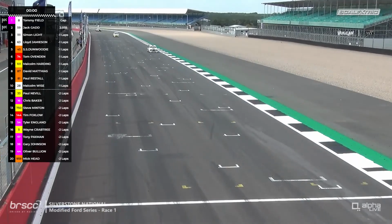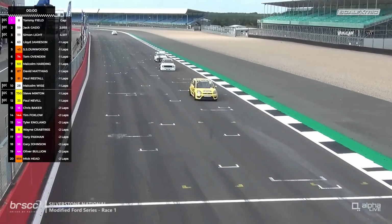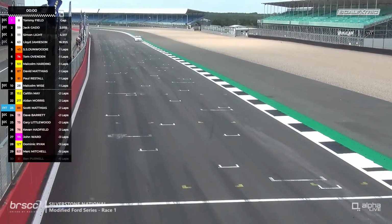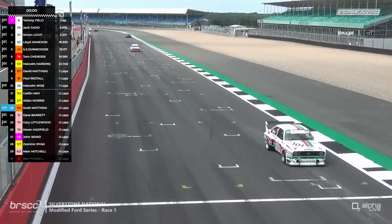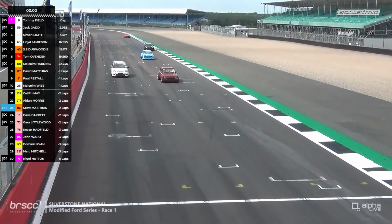Jack Gadd actually got a bit closer on the final lap or so there, coming home in the end in 2nd position. Simon Light in 3rd. Lloyd Jameson will come home in 4th position. Where is Lloyd Jameson? He's not made it to us yet. He was some way back, actually, wasn't he? Fourth. Simon Light, by the way, only 4.5 seconds adrift of the lead in the end, so pretty impressive stuff. There is Jameson going through in fourth, Stephen Scott Dunwoody fifth, Tom Ovenden in sixth is a class winner, Malcolm Harding seventh, and the rest of them going through, that Fiesta really going slowly.